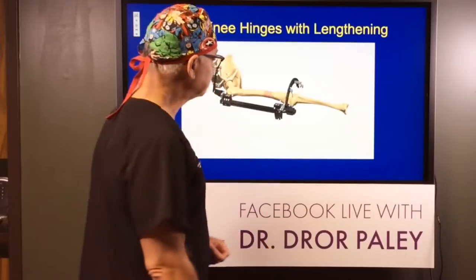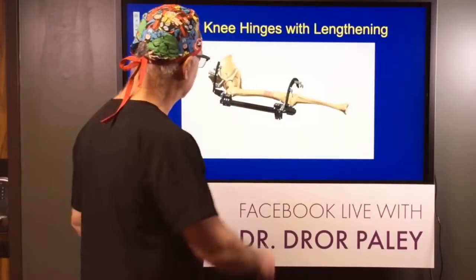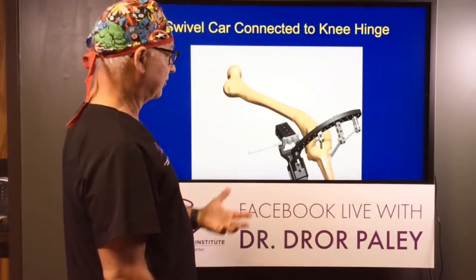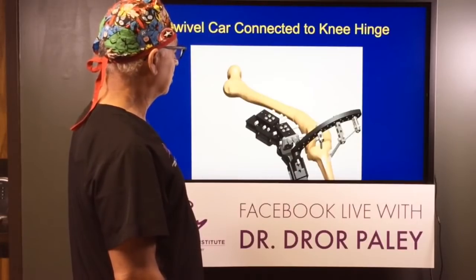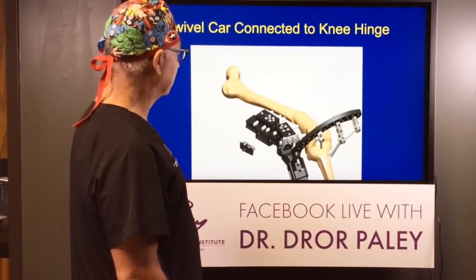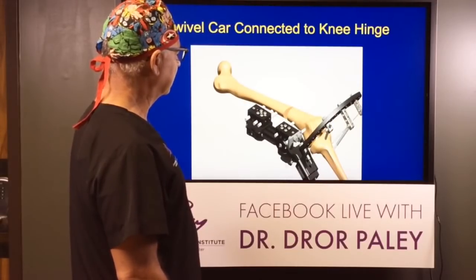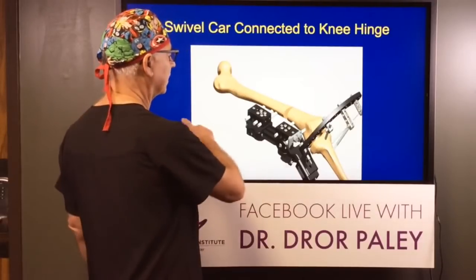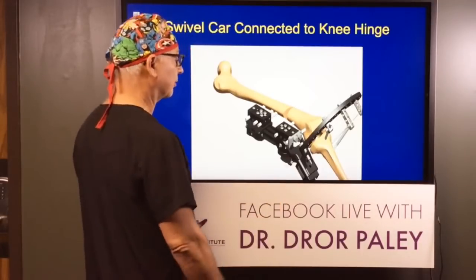So this is just one of them, and you see how it lengthens and allows the joints to move. We wanted to be able to correct deformities at the same time as lengthening. And so we developed special swivel clamps, which not only allowed us to lengthen, but allows to shift bones around, lengthen, and angulate while allowing the joints to move. So again, this is this new device called the drive rail. It's not that new, it's been around now for a good number of years.